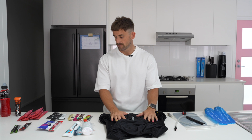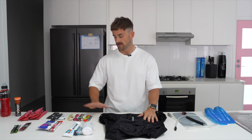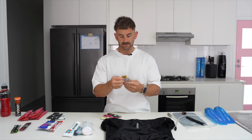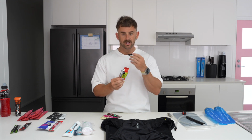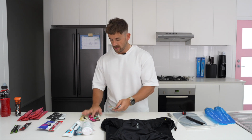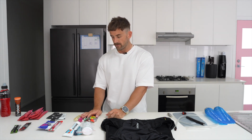Now, we'll continue talking supplements because there's a few things on the table here I can show you. Goo. We talked about this in the first video. I'm not a huge fan of these. Just not my preference. I find them quite sticky and, I know this sounds dumb, but gooey in my mouth. I do have some of those left over from the last run.